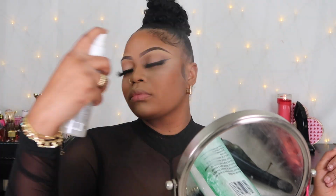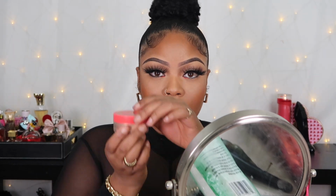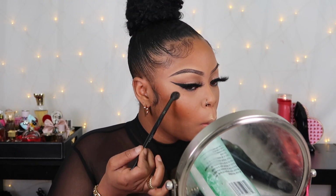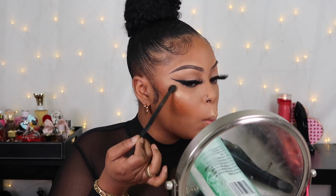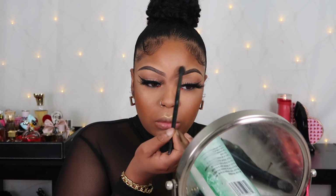Next, I'm going to go ahead and set my face with the Morphe Luminous Setting Spray, one of my favorites. And I'm going to highlight with my Juvia's Place Loose Highlighting Powder. I love it. Putting it at the top of my lip, and in my highlighted areas. This is going to make the cheekbones pop out. I'm putting a little tiny bit on the forehead, and I'm also going to take it down on the bridge of my nose as well.